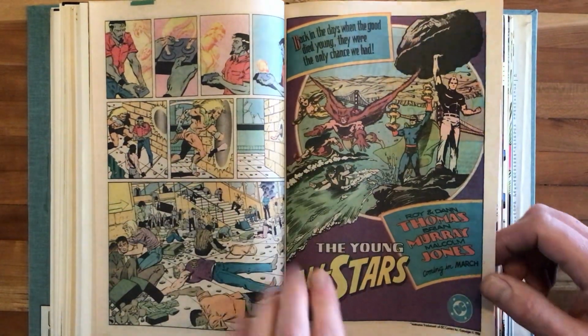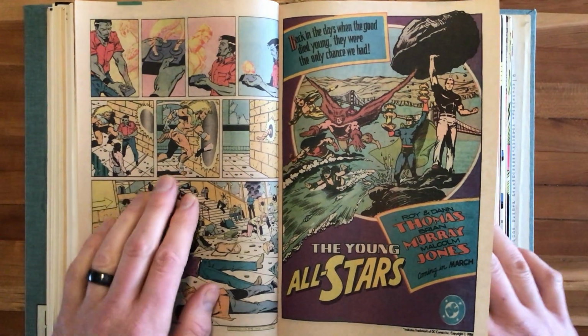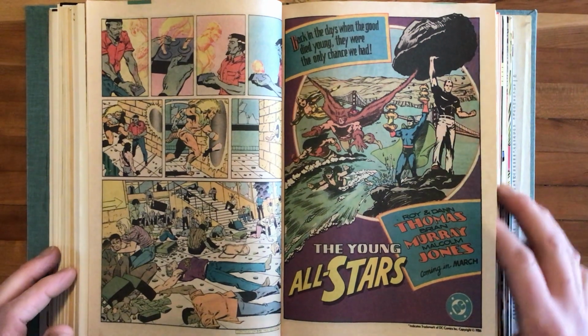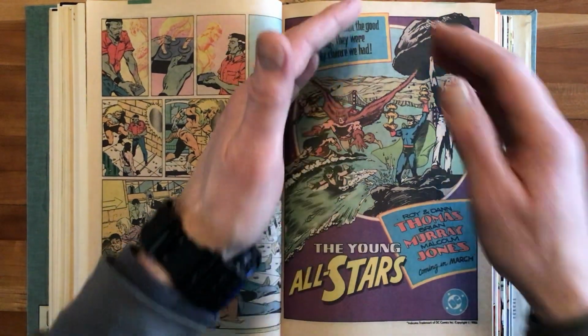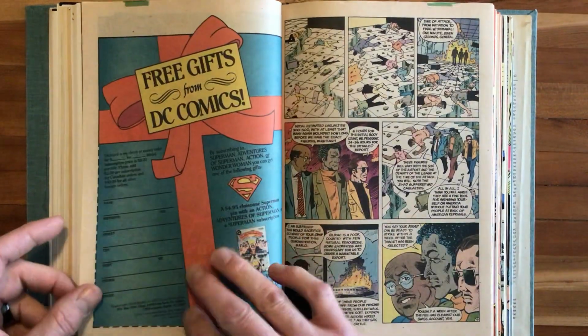Young All-Stars also came out of Legends and the end of Crisis, because Crisis sort of removed the existence of the old All-Star Squadron, so Roy Thomas got some new Golden Age characters to play with here. Kind of cool.